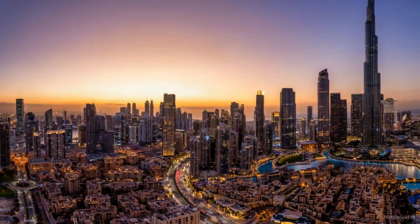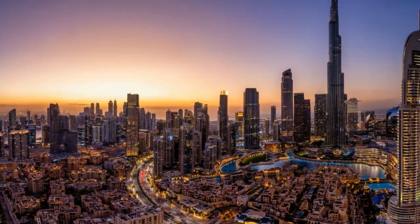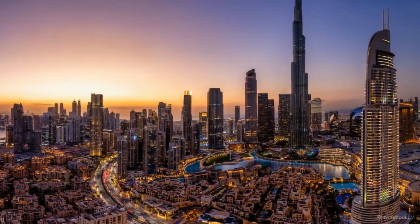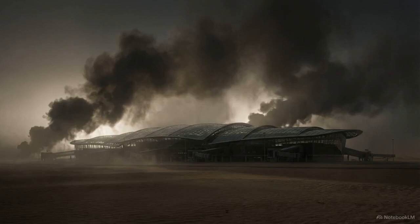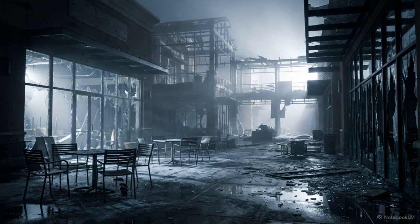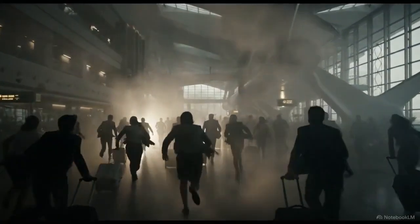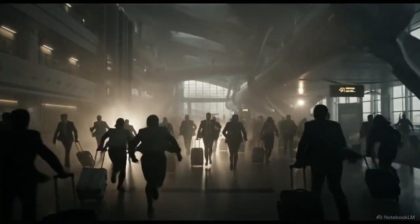Dubai is the prime example of this economic model. It is a tax-free safe haven built entirely on the confidence of foreign investors and expats. That model is extremely sensitive to perception. A handful of drone strikes on a major airport or a luxury district would instantly shatter the illusion of stability. This triggers immediate capital flight. As wealthy expats and corporations flee the region, the city's artificial economic model would go bankrupt overnight.